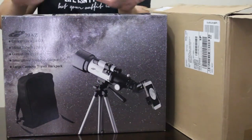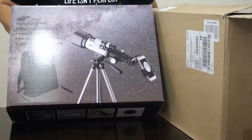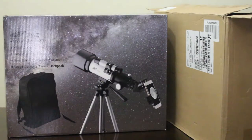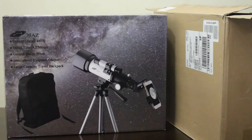Hi there! This is a Celestial Telescope 70AZ from Amazon's Best Choice. It's light and good for traveling if you are always on the go.